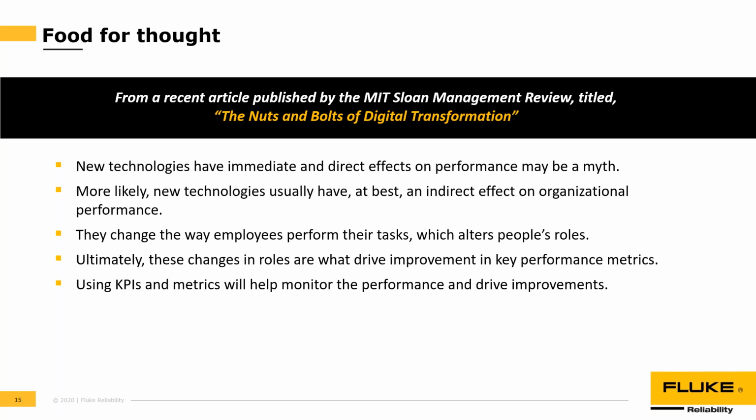The key thing here is that these changes in roles are going to drive improvement in the organizations, and we need to be able to track that through key performance indicators, through metrics, and we need to have a good tool to look at those changes and to be able to monitor the actual performance.